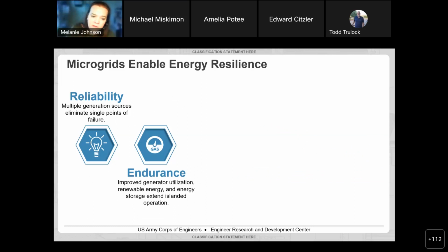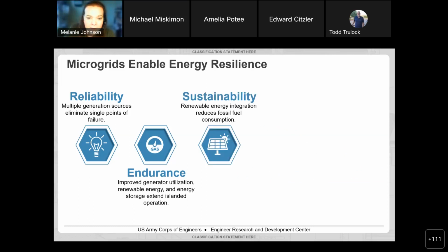Rather than having one diesel generator and its fuel tank serving your critical load, now I have the flexibility to use renewable solar power when it's available. We can use energy storage to extend our availability, and we can run our generators at more optimal set points so that our grids last longer when we're not connected to the commercial system. By that same stroke, they give us better sustainability, right? We can use our renewable energy sources and reduce our fossil fuel consumption. That helps us move towards the goal of decarbonization, but also, as we just talked about, it enables us to run longer.